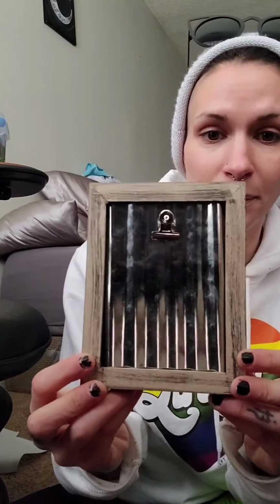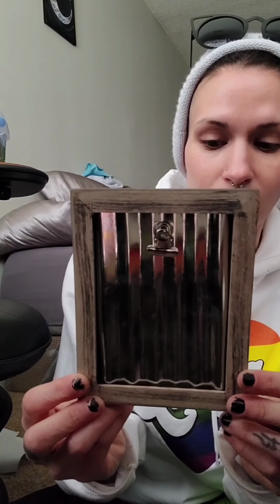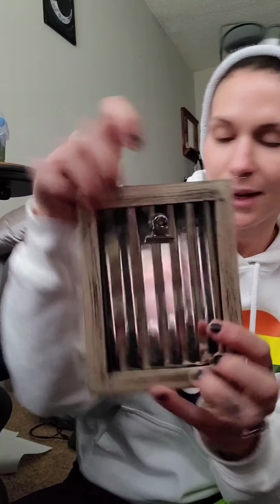Another cute little frame that has come out at Dollar Tree. This is adorable. I think this is a 4x6, but how cute is that?